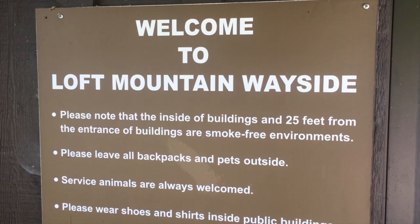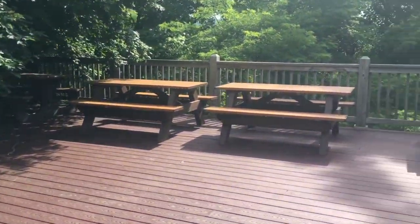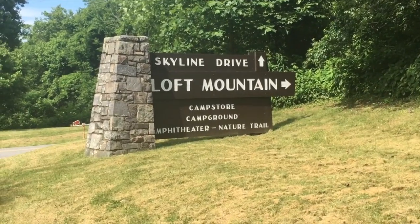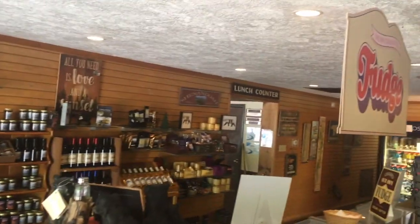This is kind of cool here on the Skyline. There's this little restaurant in this nice little place with souvenirs and all kinds of cool stuff, some picnic tables, some information right here on Loft Mountain, or near Loft Mountain. I'm actually not sure where I am right now, but it's near Loft Mountain. Anyway, it's a really cool place, awesome picnic tables.